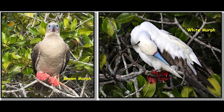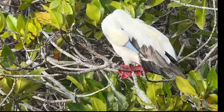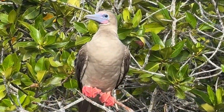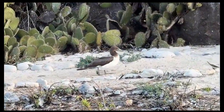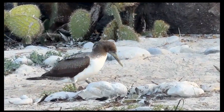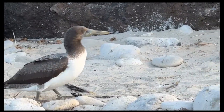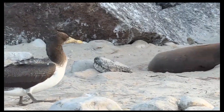The red-footed boobies in the Galapagos Islands have two main color phases, from white with black on their wings to entirely brown. The brown phase is the most common one. Anecdotally, boobies got their name from the way they walk, which reminded early Spanish sailors of clowns with big feet, and also from the Spanish word bobo for silly.